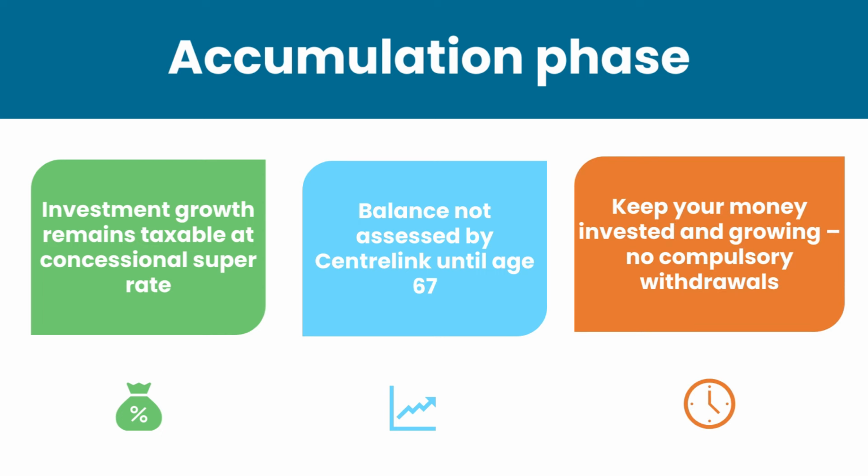Lastly, you can continue to make contributions if you would like to until you turn 75. Most types of contributions are permitted.